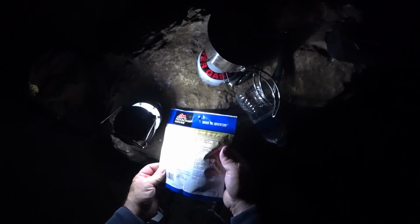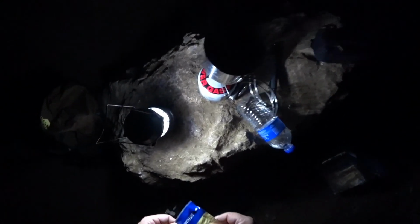Well, I think that rocket stove's doing its job there. I think she's boiling already. Oh yeah, she's boiling. Well, let's give her heck here. Gotta get my garbage bag out. So you're supposed to dump this water in.